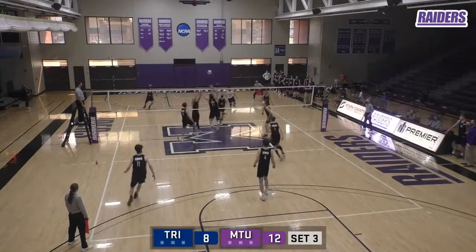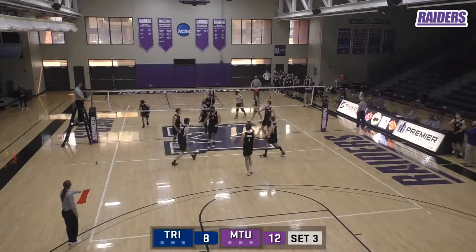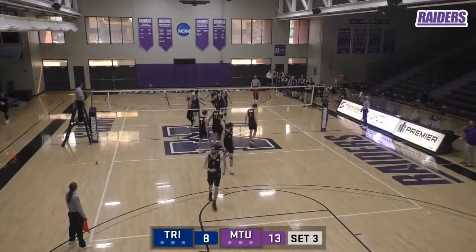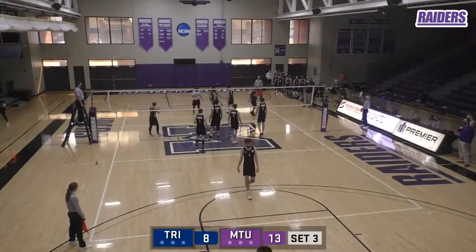Float serve by Entz. And a return hit by Cross. He picks up the kill. The Raiders go up by 5, their largest lead of the set, and they're starting to take control here in the third.